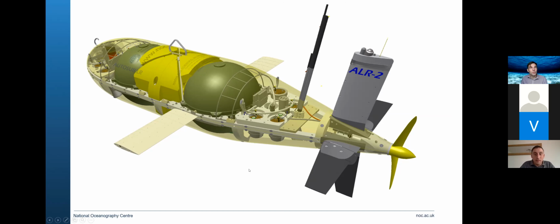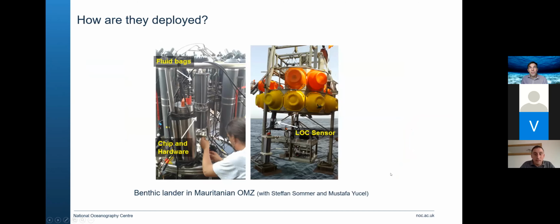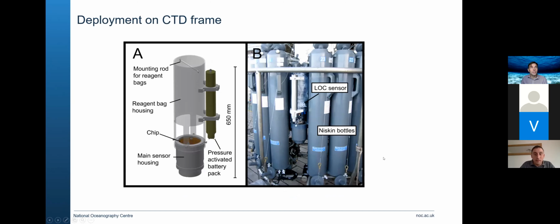With a solar panel for power and a standard logger, in a melt stream. They've been deployed on benthic landers. This is some work with Stefan Sommer and Mustafa Yücel. Really nice to get the technology in the hands of other users, so not us, other people independently using these and getting some really nice results. They've also been deployed for a very long time. Here is a Fram Strait deployment where we deployed for a year, with nitrate data being returned from under perennially ice-covered areas for a whole year. We've got some really nice data.